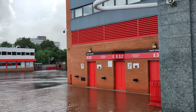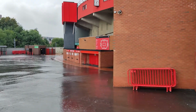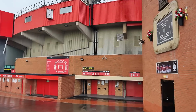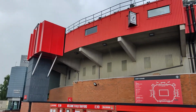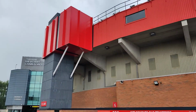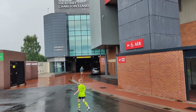Now we're approaching the end of the East Stand, and soon you'll see the South Stand and the Munich Tunnel. That's the Munich clock. Look at the top there, you can see all the red paint. Last month when I was here, that paint was sort of like a faded red. There's another memorial for the Munich air disaster as well. So it does look better and cleaner, that brighter red, but still no expansion of the South Stand yet, or any plans. Here's the South Stand, Munich Tunnel, Sir Bobby Charlton Stand.